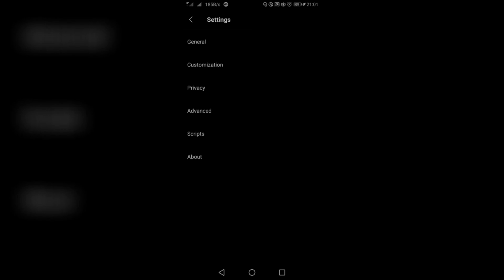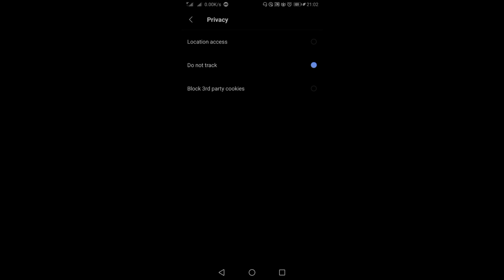Now let's see the most important settings that most people look for, the privacy setting. And you can clearly see that location access is turned off by default, meaning that they won't be able to get any location access about you. And also you can see that the do not track option is turned off, meaning that they won't track your browsing history or your search history.